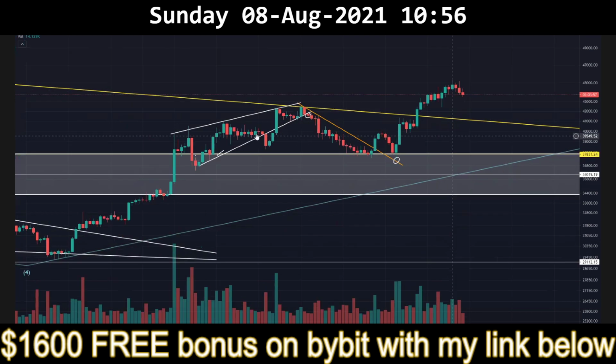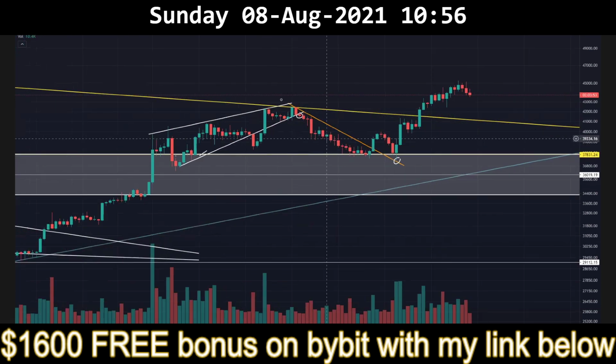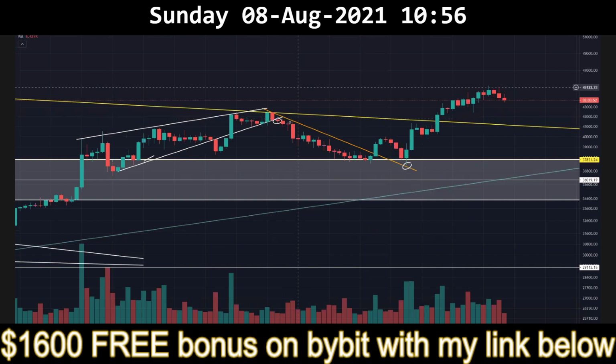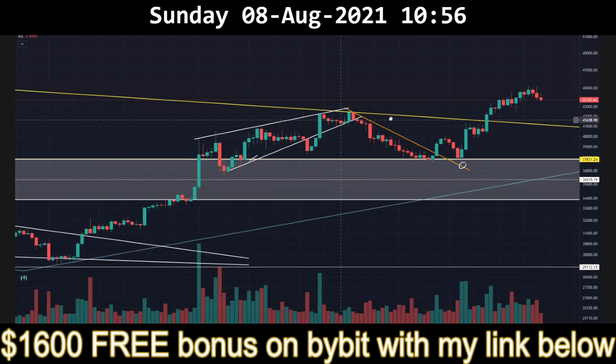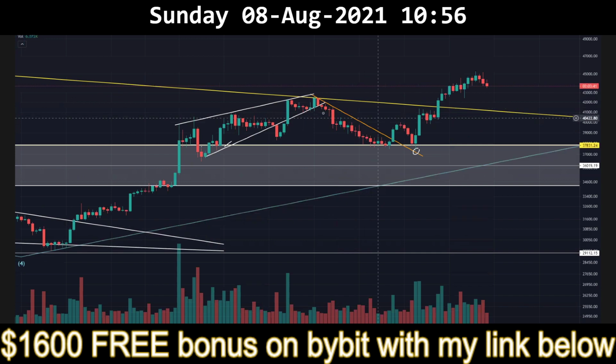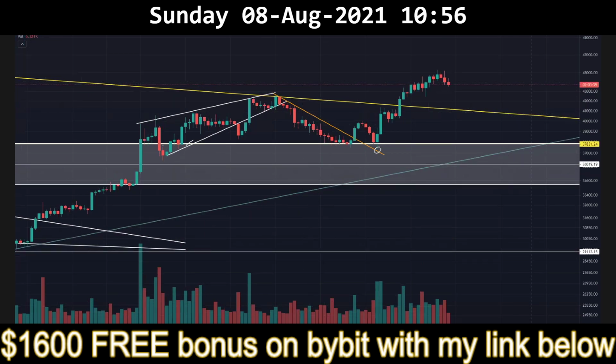So this is where we realized that we were going to come down, guys. This candle that I've circled here is back testing this ascending support, turning it into a resistance. And you can see that then we fell into a different pattern, which was a falling wedge pattern, and that validates a bullish reversal trend if you do see that back test.